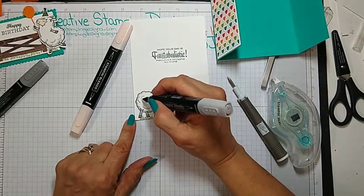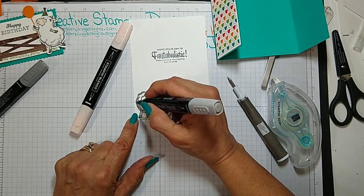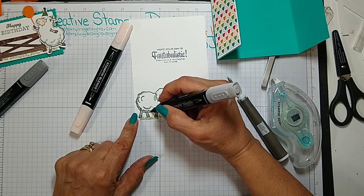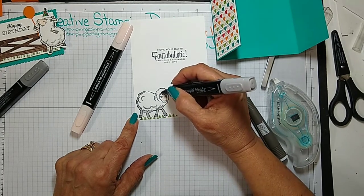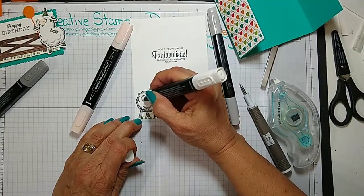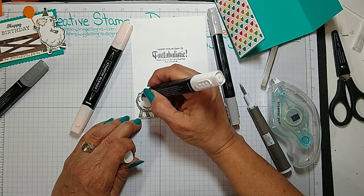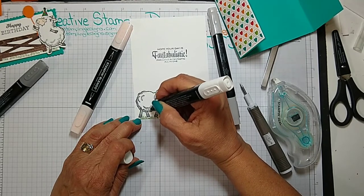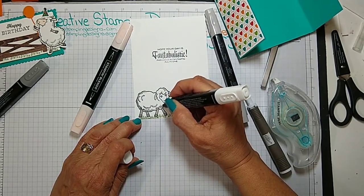So I'm going to take the smoky slate and on all these little fluffy parts, I went over them. But then I'm going to lift most of the color up with my color lifter. So it just gives it that little bit of a shadow look. Kind of. And this guy here, he's not going to get embossed because it'll make it hard to write inside the card then. And it lightens up as it dries.